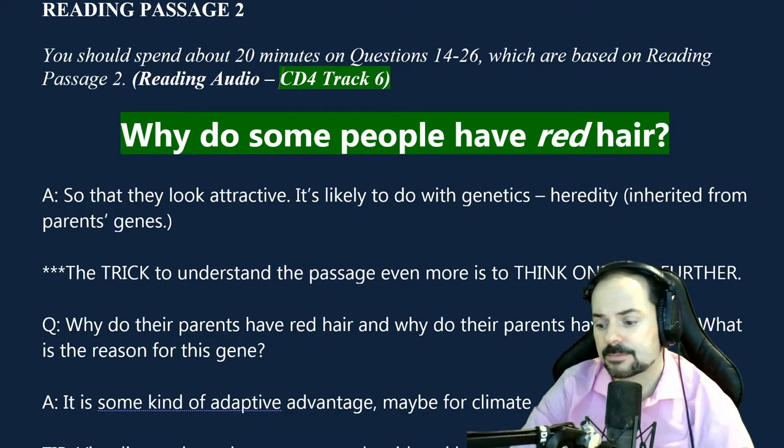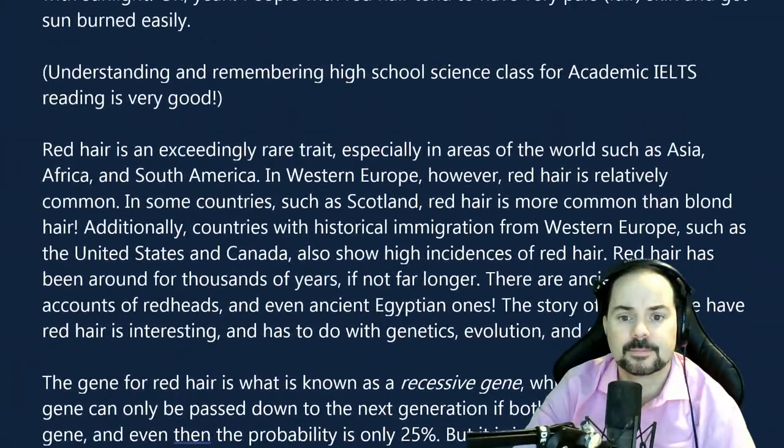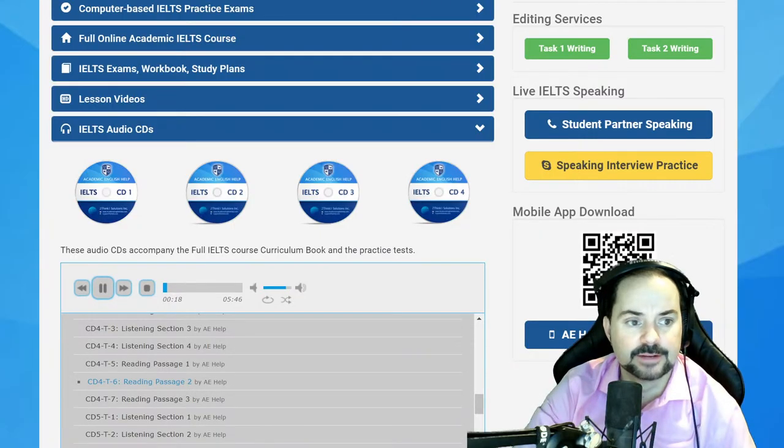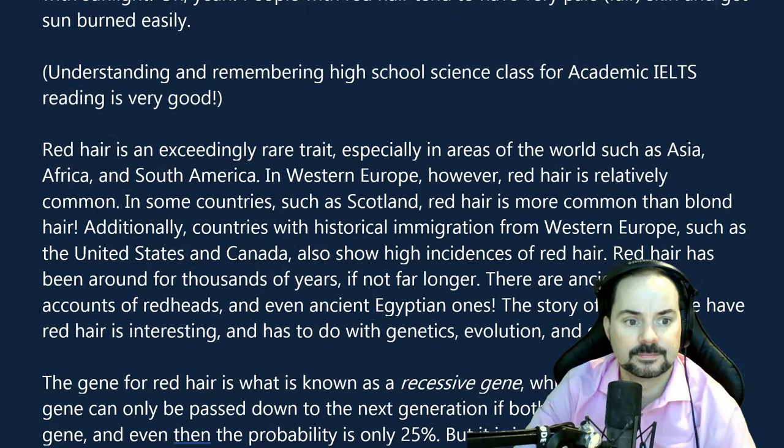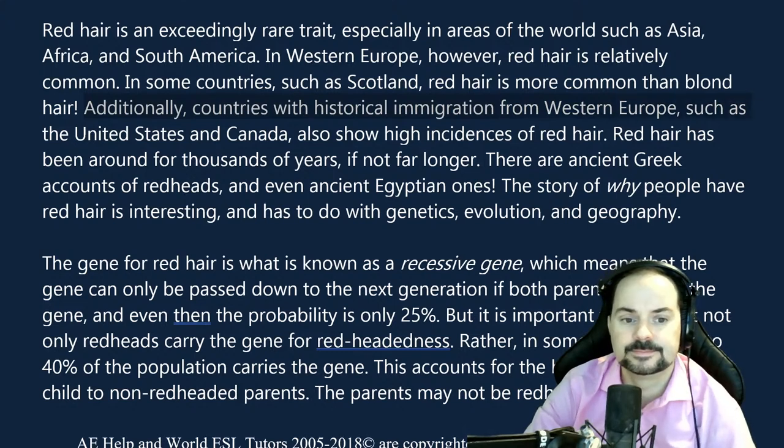Why do some people have red hair? Red hair is an exceedingly rare trait, especially in areas of the world such as Asia, Africa, and South America. In Western Europe, however, red hair is relatively common. In some countries, such as Scotland, red hair is more common than blonde hair. Additionally, countries with historical immigration from Western Europe, such as the United States and Canada, also show high incidences of red hair.